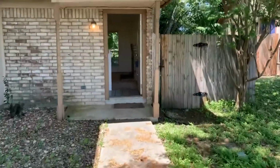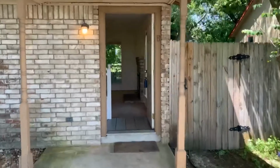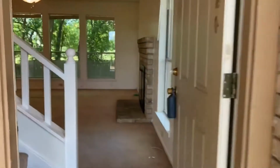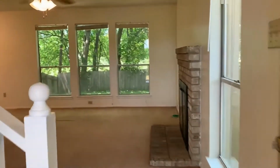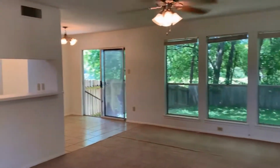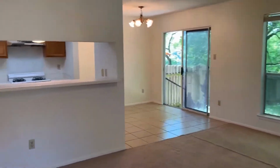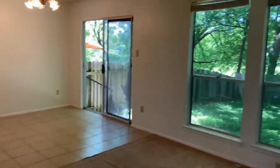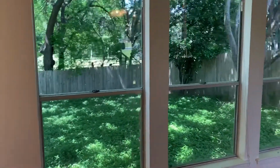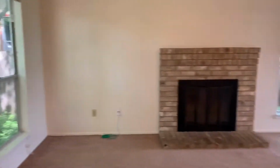Let's go inside and take a look. When you first come in to the entryway, there is hard tile, the stairs leading to the second story to the left, and here is the living area. This is a great size space that's open to the kitchen and dining area. All of this natural sunlight overlooking the backyard area.